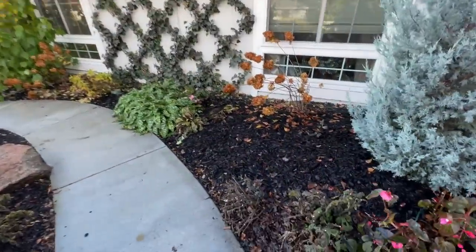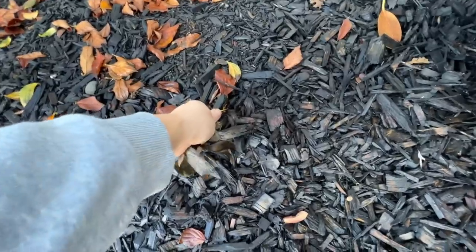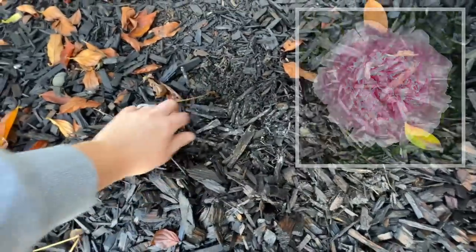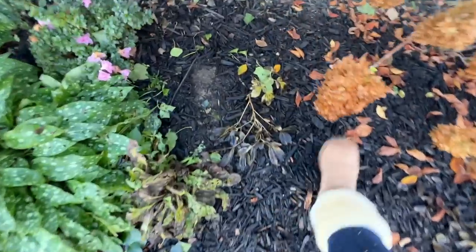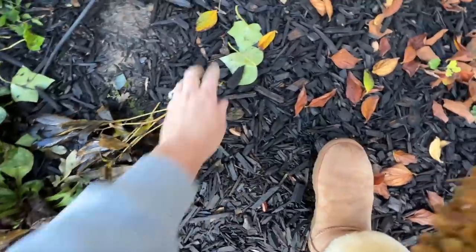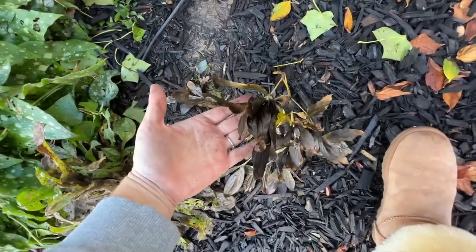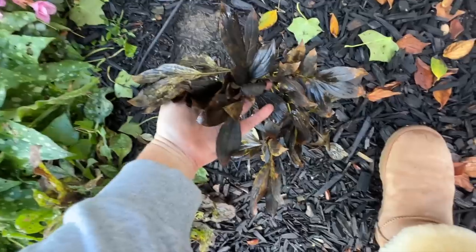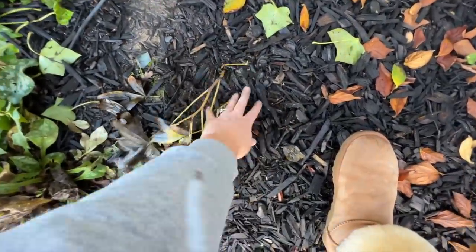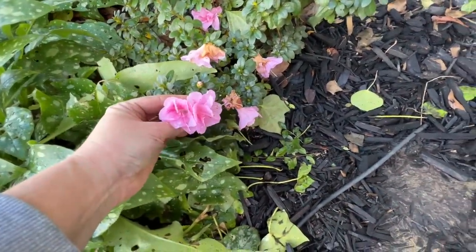And then over here in my gated garden bed, I just noticed I forgot to cut these back. I thought I did that. So these are my Sandra Bernhardts. So I'll put ice right there. And then this one right here. I'm gonna have to cut this one. So you can see, there's still leaves on here, right? So this isn't good for these tubers. These tubers need time with no leaves on it. And yes, these leaves don't look good, but they're still there. So I'm gonna have to come cut these off and then I'll put ice on it. Look at my azaleas. Those look nice, huh?